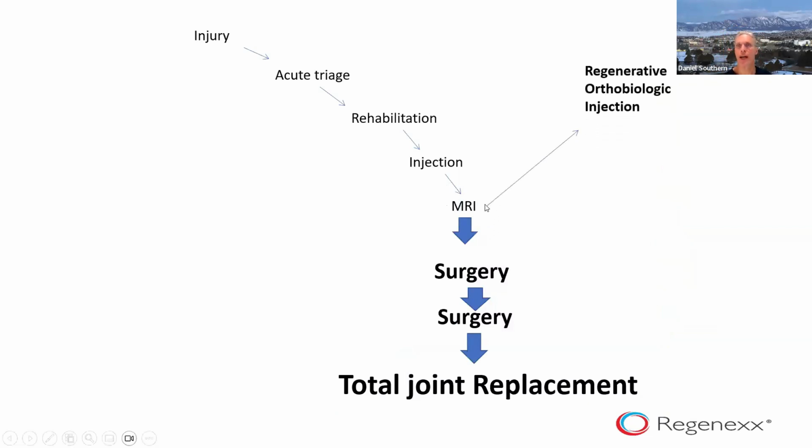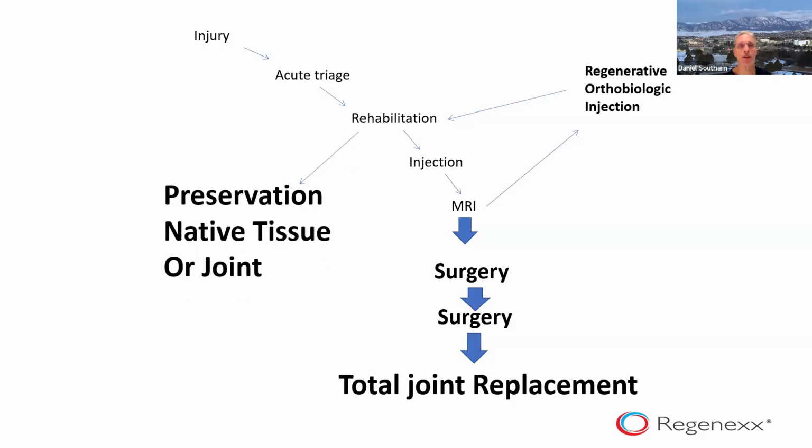And let's say you have that treatment. 2 to 4 weeks later, I'm going to send you back to physical therapy. And when we're successful, the end result is that we have preserved your native tissue and/or joint. And most importantly, what we've done is taken you out of this algorithm, which is pushing you inexorably towards surgery in traditional orthopedics. We take you right out at the point of the MRI, so you don't have to worry about being further pushed down this algorithm.